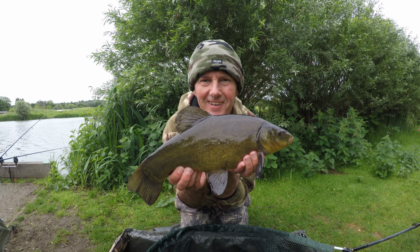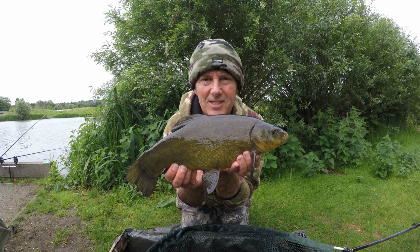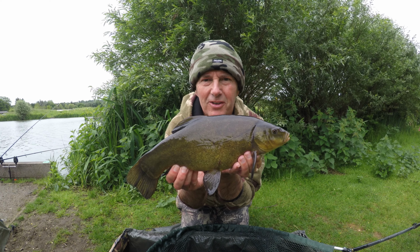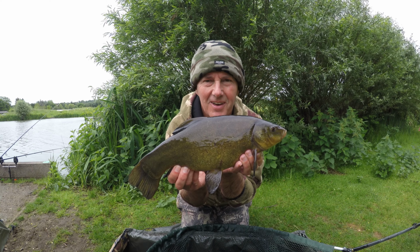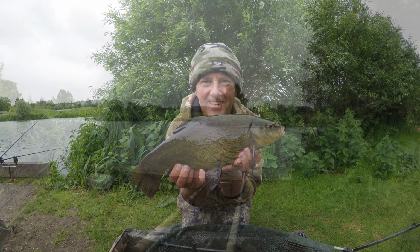First one of the day. And he sped off and got me in those lily pads out by the island. I had a devil of a job getting him out, but we got him in the end.